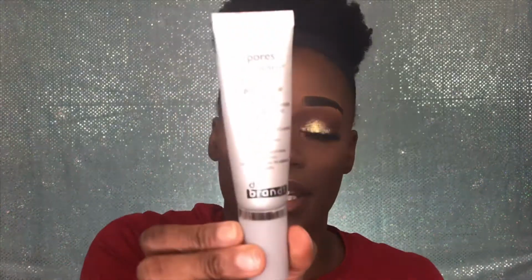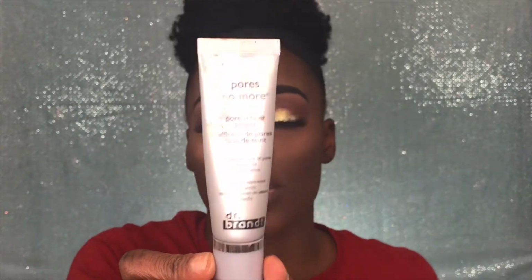This next primer that I'm gonna show you is a higher end primer, but it works just the same. I love it just the same. This is the Dr. Brandt Pores No More primer, and it's Pores No More. I don't know what else to say about it. It's Pores No More. Also, a lot of these products are not new to the market. They're products that I consistently pick up, products that I consistently use, products that I love and that I know is gonna work for me, okay?